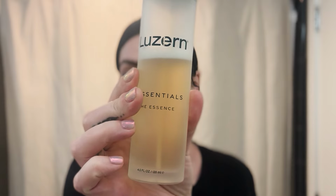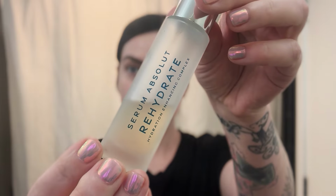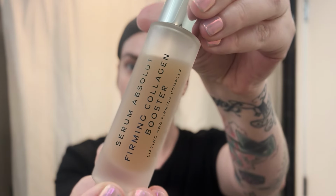at home. You're always gonna wanna start with clean skin. I like prepping it with a hydrating toner. The Essence from Lucerne Labs is my absolute favorite. I like to apply a water-based serum underneath my gel. So whether that's the Serum Absolute Rehydrate or the Firming Collagen Booster from Lucerne Labs, both are fantastic, both are really hydrating. Rehydrate I'll do if I want hydration and calming, and Firming Collagen I'll do if I want hydration and skin firming and that collagen support.